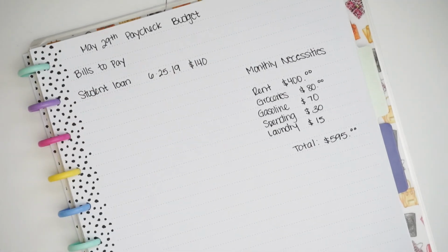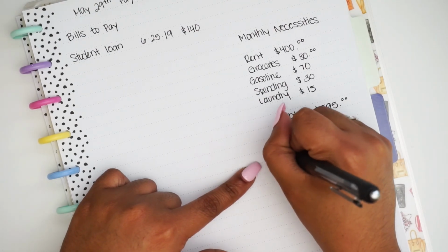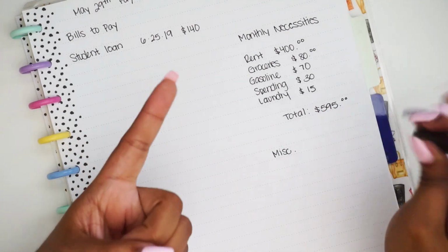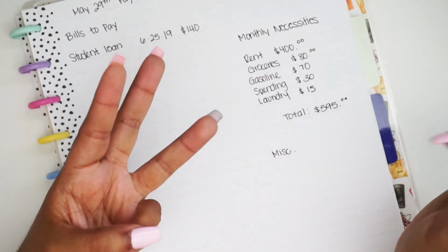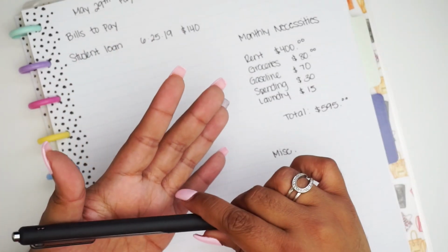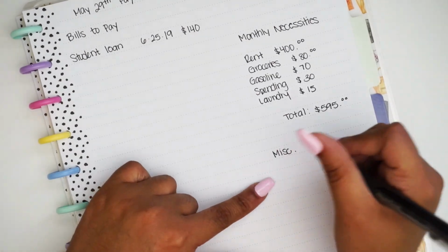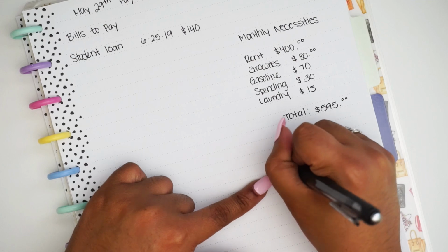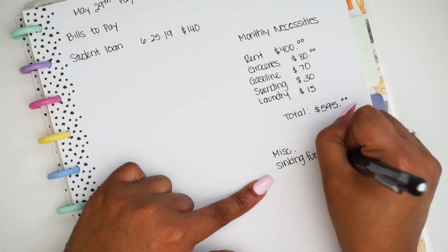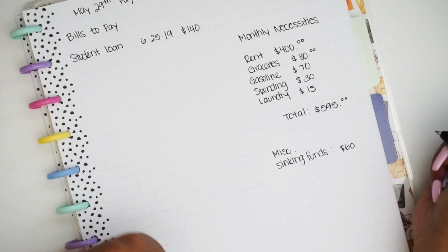Next, as you guys know, I like to put miscellaneous right over here. Miscellaneous is basically anything that's sinking fund related. And for me, I have 6 sinking funds. I believe it's car maintenance, beauty, medical bills, personal savings, and I forget what the other 2 are, but they're there. Trust me, they're there. So I'm going to put sinking funds. Since I have 6 and I only add $10 to each, I'm going to do a $60 sinking fund.